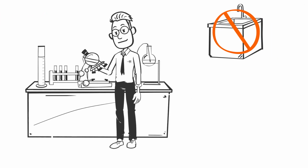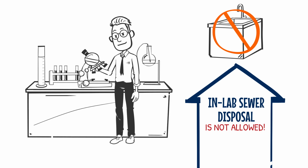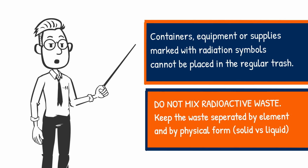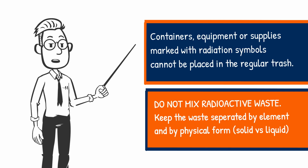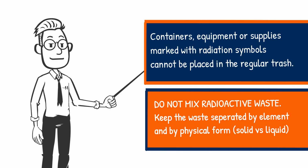Second, in-lab sewer disposal of liquid waste is not allowed on Auburn University's campus. Third, no containers, equipment, or supplies marked with radiation symbols and labels can be placed in the regular trash. Finally, radioactive waste should not be mixed. Keep the radioactive waste separate by radioactive element and physical form, such as solid or liquid.